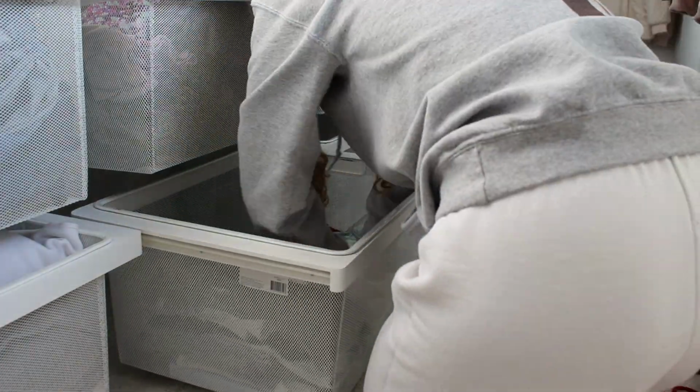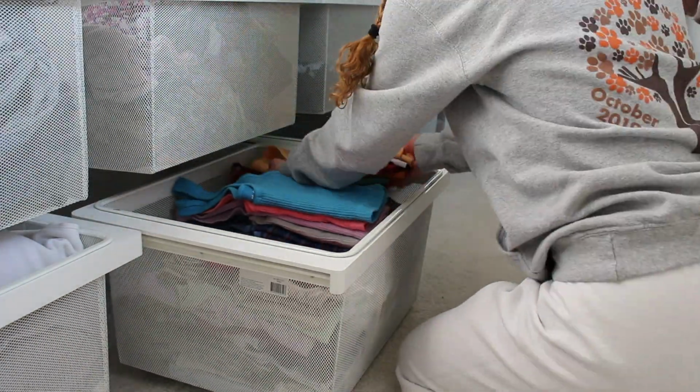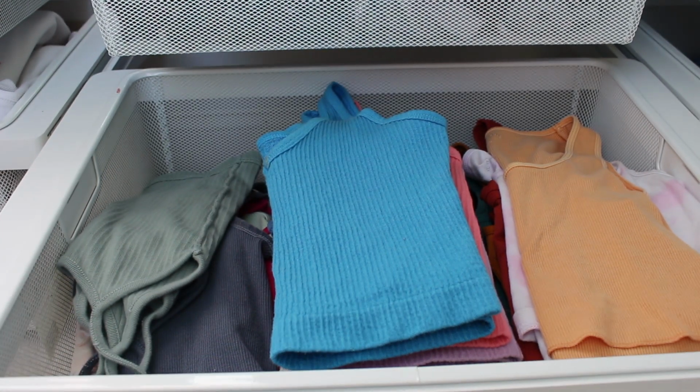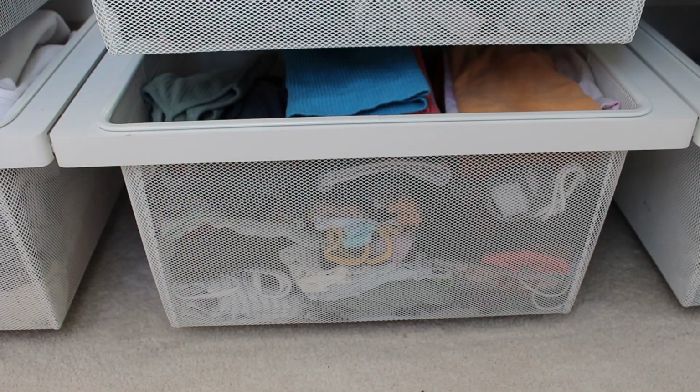So the categories I'm dividing each crop top into are good bra substitutes, lounging around the house, don't care if my nipples are out, and cute, uncomfortable, might need a bra, but really cute, makes an outfit crop tops.